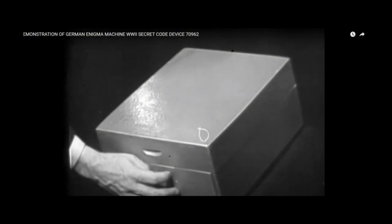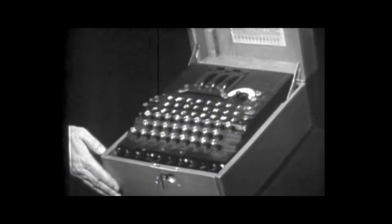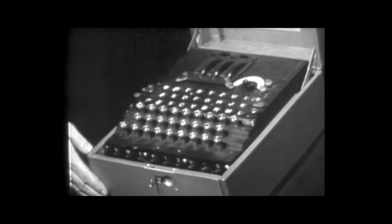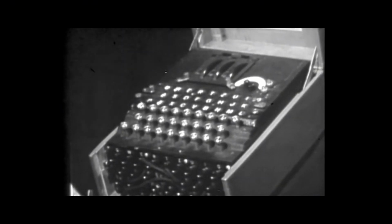Another flaw of Fortress Europe was that the Enigma machine, as shown here, was already cracked in December 1932 by mathematician Marian Rejewski at the Polish General Staff's Cipher Bureau, and therefore the Allies were able to tell the troops' movements before the battle even started.